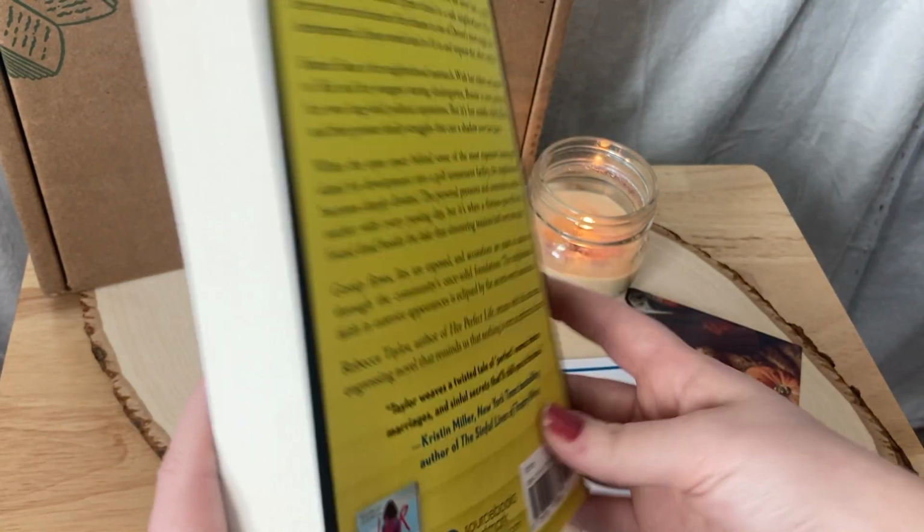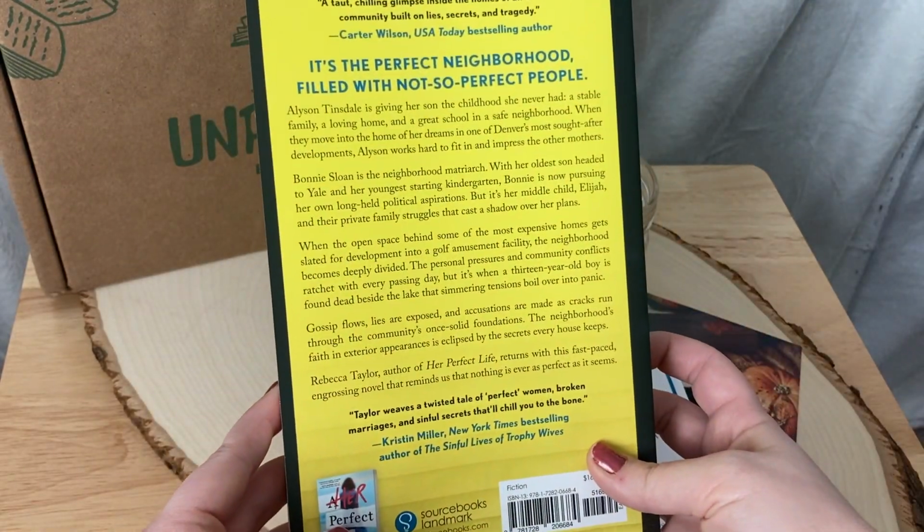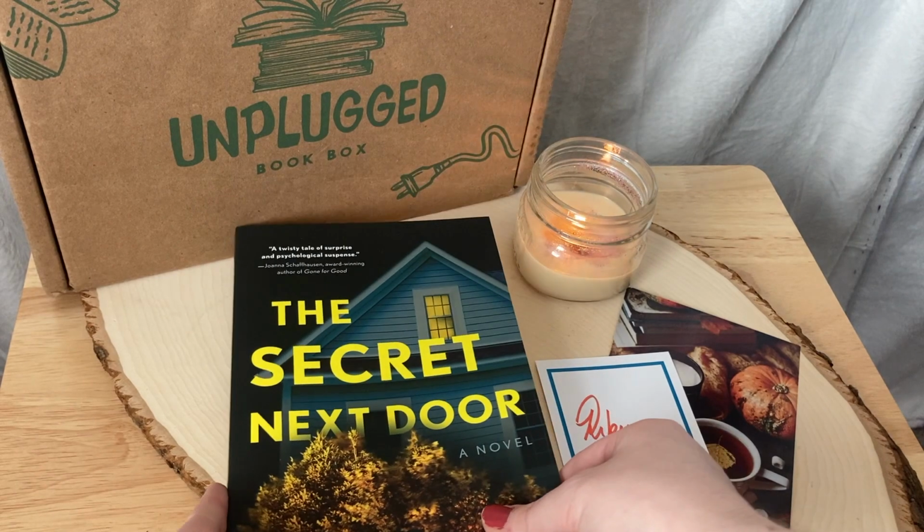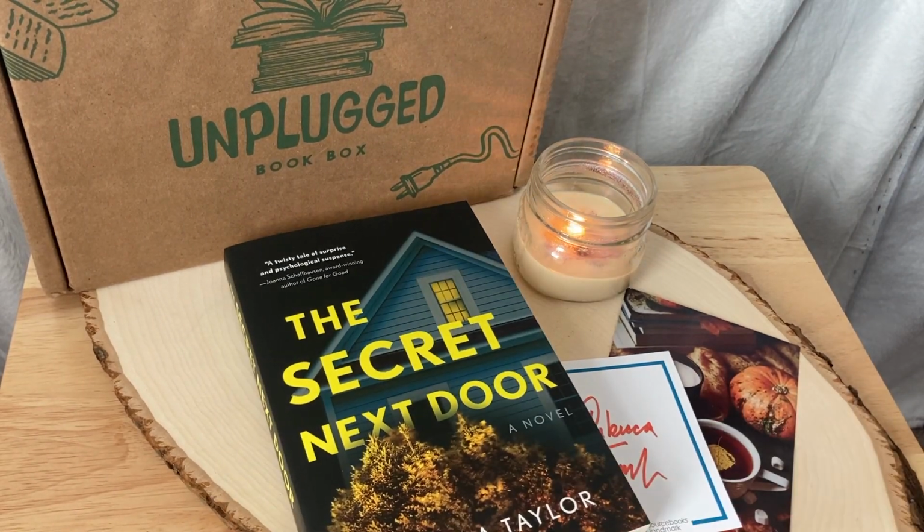She has political aspirations, and then a golf course development is happening right next to it, and the neighborhood is split on this. But then someone shows up dead in said field that they're planning on doing this in. So it sounds like a neighborhood full of secrets and everyone's got something to hide. I am obsessed with how fall this cover looks. This looks so cool.